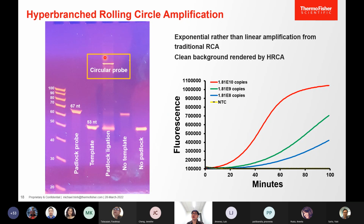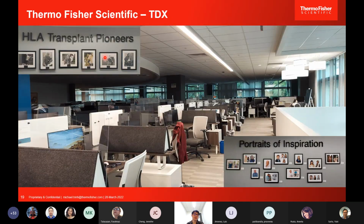After my postdoc, I wanted to continue to look at other opportunities, and this is what brought me to TDX. This picture was taken last year when most people were still working from home, so it was very empty. But life goes on, and one of the main projects that I'm currently working on here is developing a kit to look at IP10 in urine.